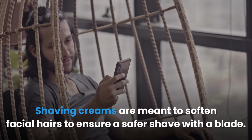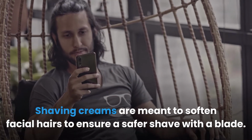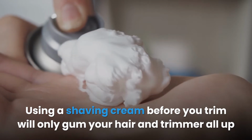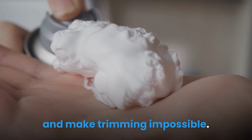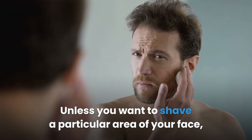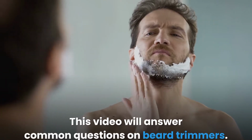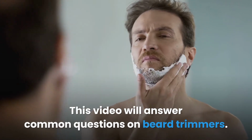Shaving creams are meant to soften facial hairs to ensure a safer shave with a blade. Using a shaving cream before you trim will only gum your hair and trimmer all up and make trimming impossible. Unless you want to shave a particular area of your face, you shouldn't use shaving cream before trimming. This video will answer common questions on beard trimmers.